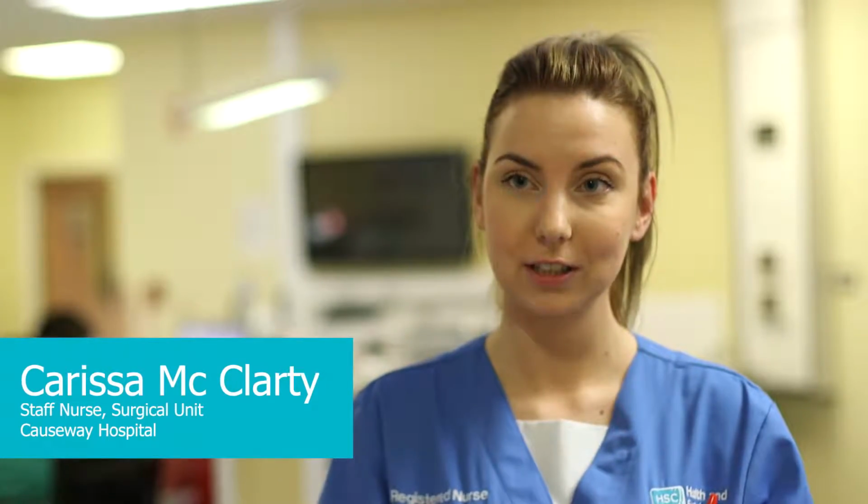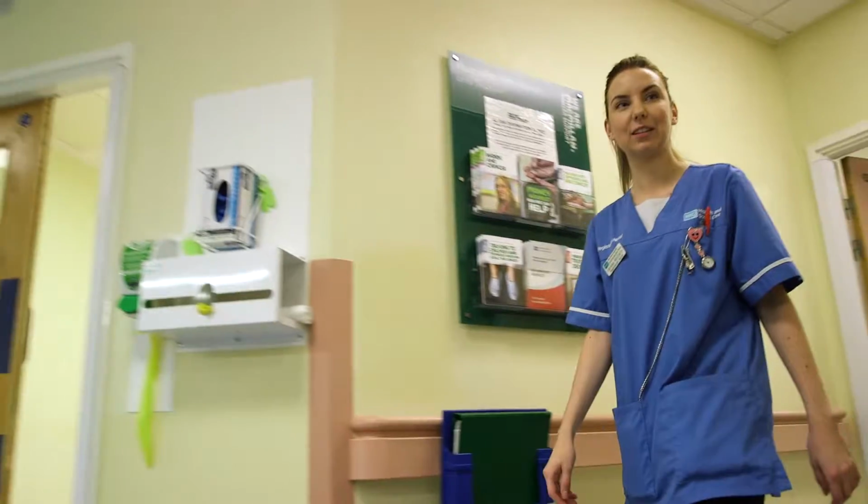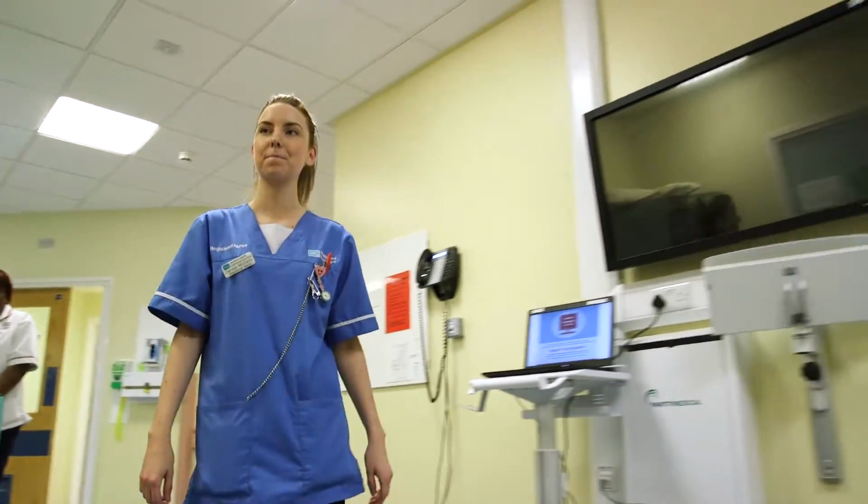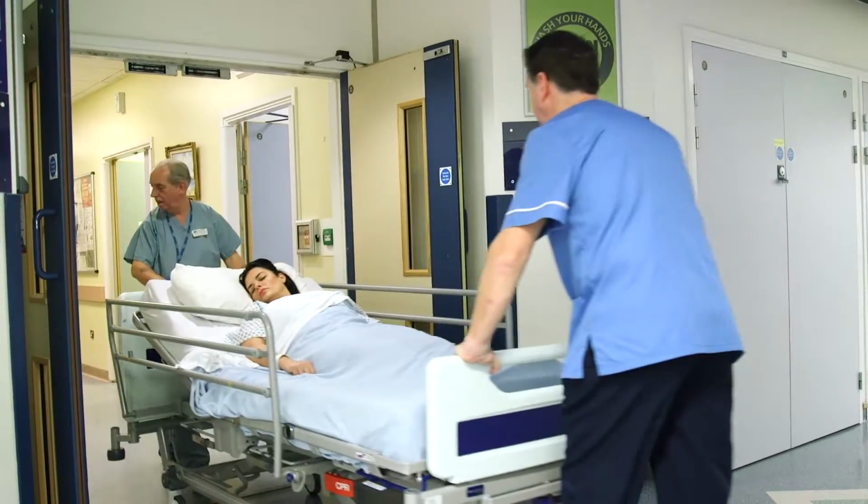My name is Chris McClarty. I'm one of the staff nurses in Causeway Hospital in the surgical unit. I'm not long qualified, I'm only qualified a year past in February. The surgical unit is divided into two different sections, so we have both the emergency section and the elective section.